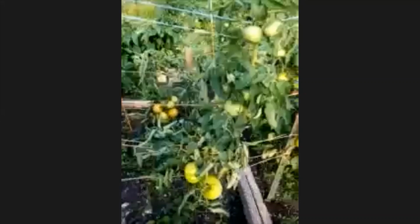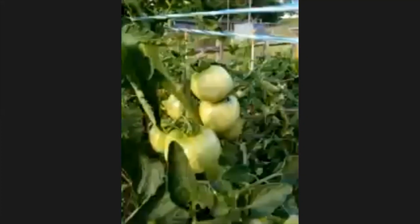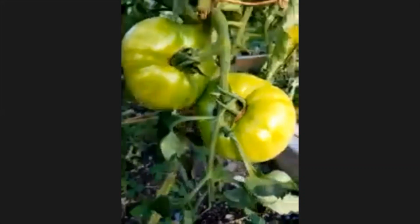Here's some good view of some tomatoes coming in. See how many? Gee, look at this. I mean, they're just setting on. Here's two beautiful ones that will be out pretty soon. And there's 1, 2, 3, 4, 5, 6, 7, 8, 9. There's 10 on these two bunches. And then some more tomatoes. I'm a tomato person. I love tomatoes. And here's some more Cherokee purple. And see, I've got to tie this up, 6 feet tall.